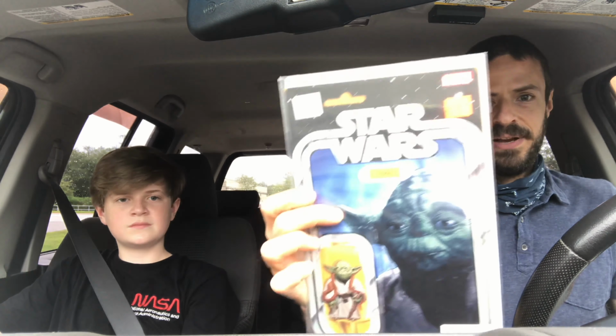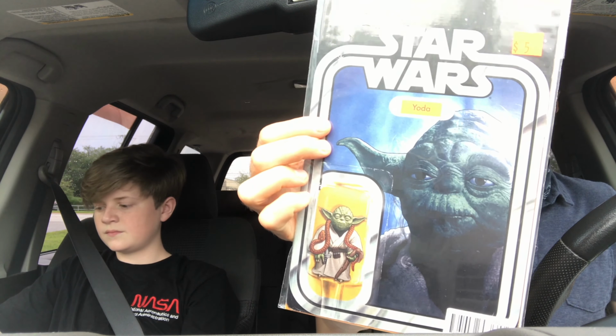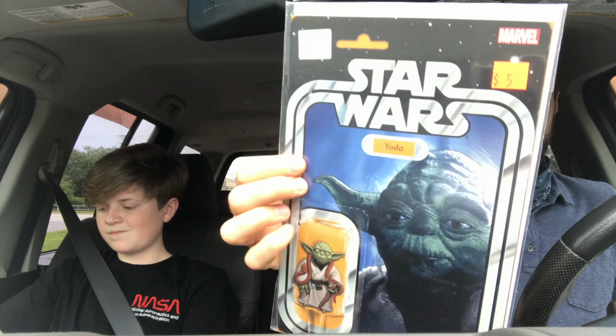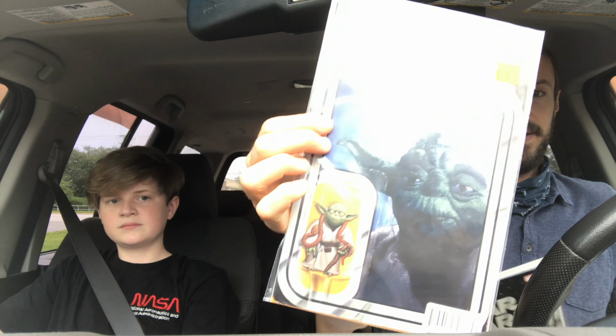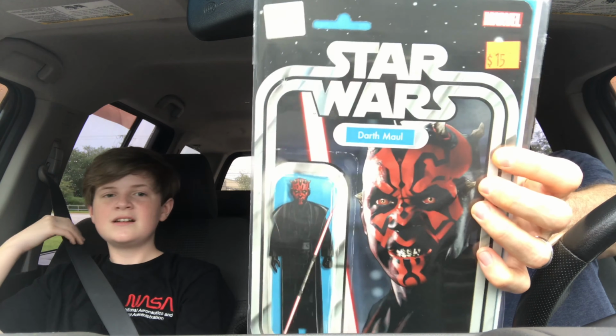And then I got two issues that I hadn't had. I love them because this is Marvel Star Wars mainline number 20, and they come with a nice cover. It looks like a classic Kenner card back for the toy. And here's Darth Maul number one. That Darth Maul is so cool. Isn't that one nice? That's so cool.